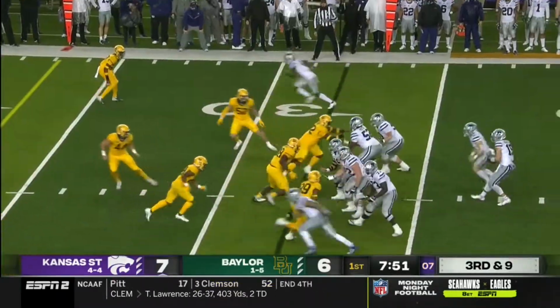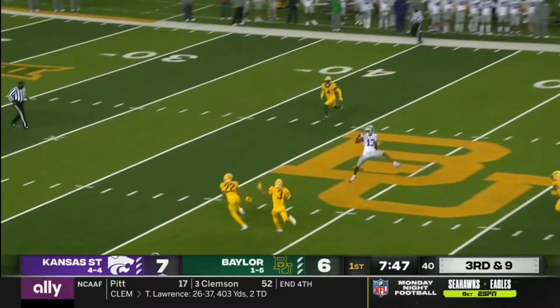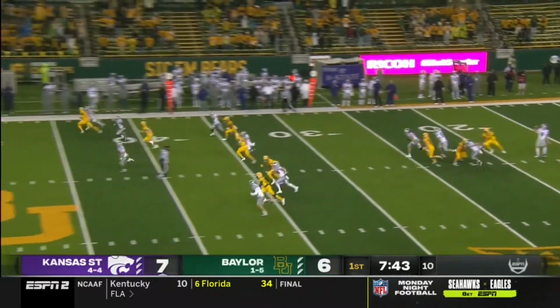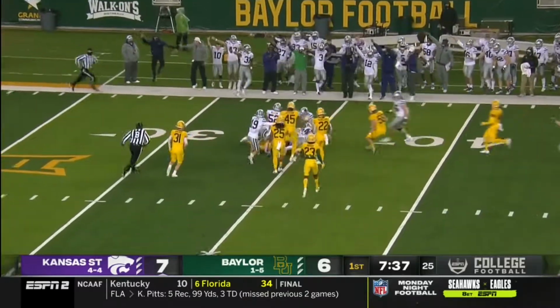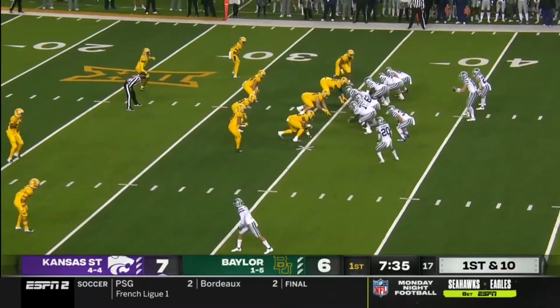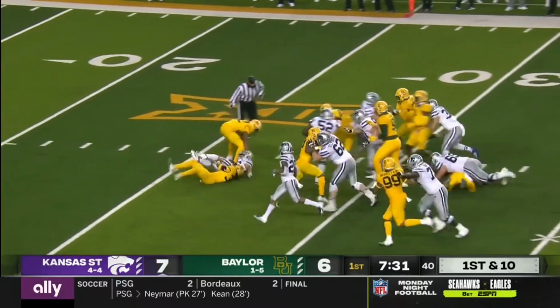Howard. Baylor brings 5 and gets there late. It's a recipe for disaster. Got to sit in there and just use the fundamentals and throw the football. Tristan Ebner has to fall on it, and let's see, did Kansas State come up with a muff? They go ahead and give it to Kansas State. And it's Deuce Vaughn.